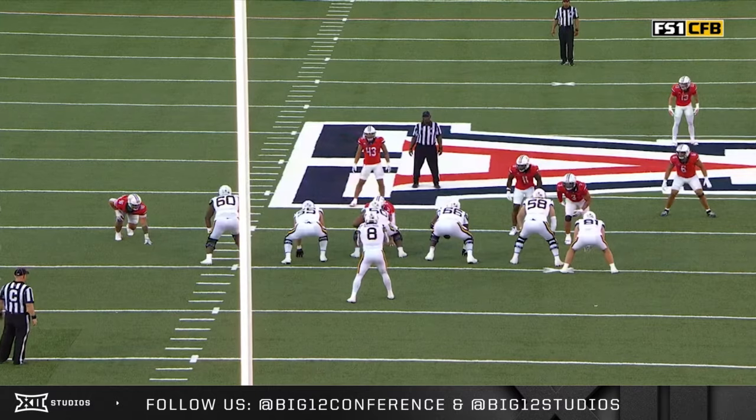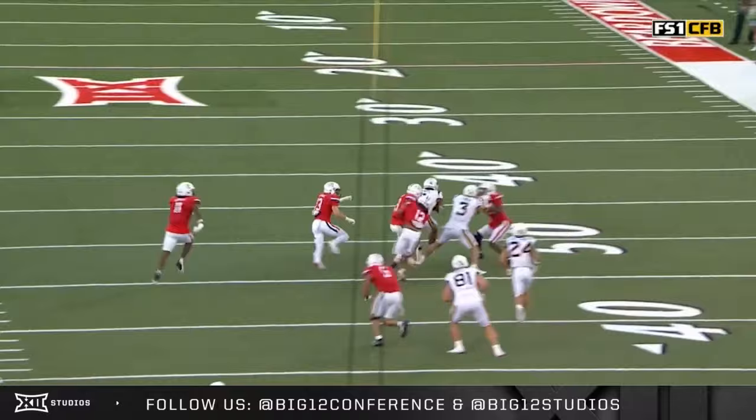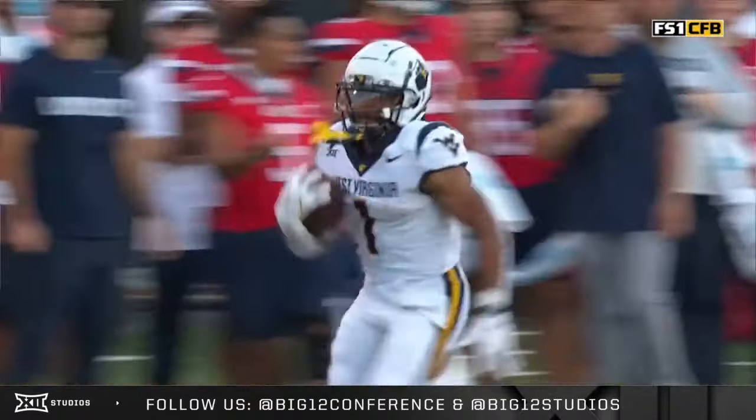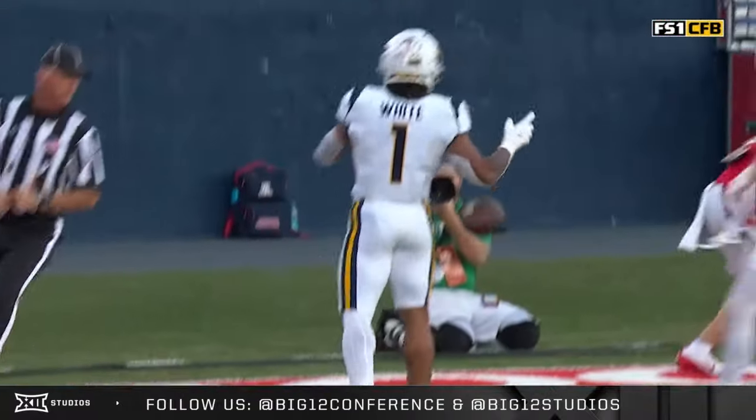What a run to set up West Virginia. Well, I love the play call. You go into empty and you get Jaheim White in the motion. This is kind of like all the way back to those Pat White and Steve Slayton days for the West Virginia fans.